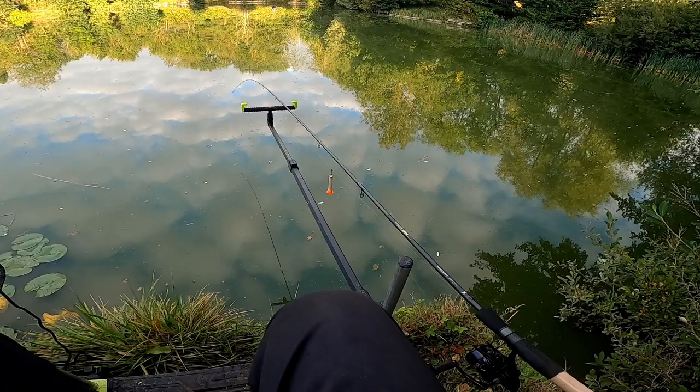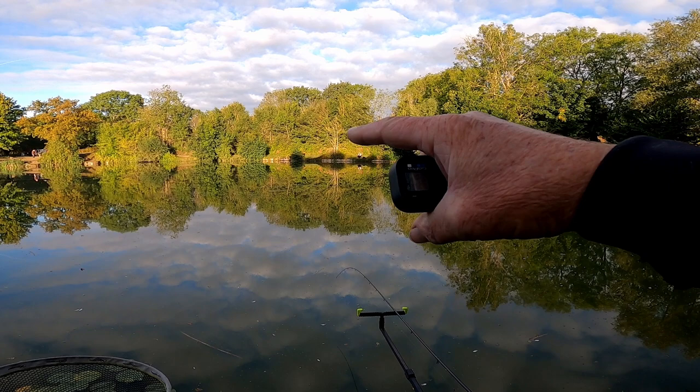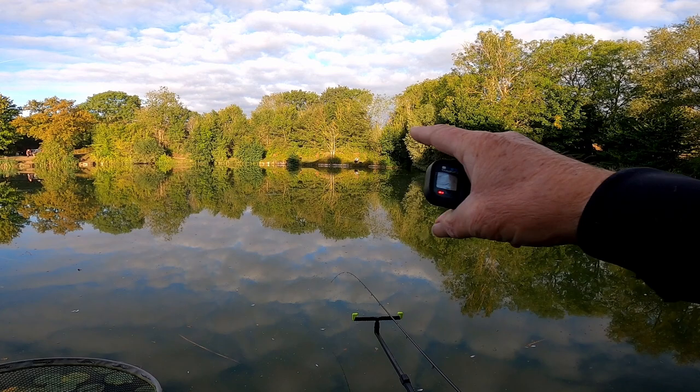I've got my Horizon Pro Waggler, 12 foot. I've got my waggler float ready. Now, I've been feeding the swim. I'm using that dead tree there over the far side. There's a chap now just got in there, but you can't go too far because, as you can see, there's a rope to stop people going too far out in front of other people.